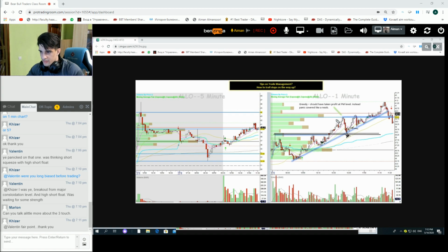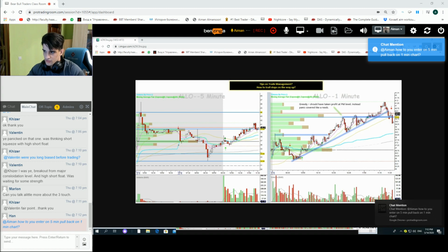You could double the remaining of your position right here, and your average will be somewhere around here, which is not bad, right? You had, let's say, 20% of your remaining, you double it, and you have 40% of the original position with a new stop loss. If it gets you stopped out, you don't lose anything. You lose only the unrealized money, and that's totally fine. And if it works out and continues uptrending, you'll have way bigger profit.